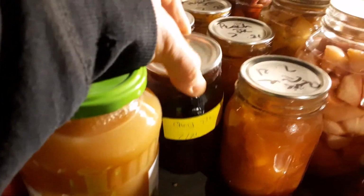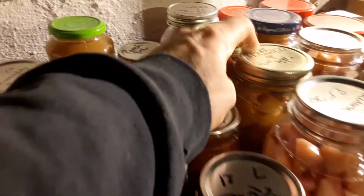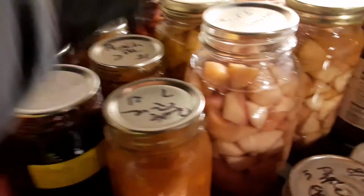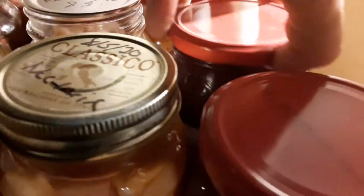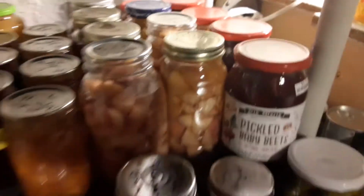See this here, some cherry pie filling, some peach pie filling, along with these pears and apples. I think some of these are nectarines and these are nectarines. Over here I also have some of this pickled beets, some red cabbage I still have. This is from last year. I still have it, so I need to eat that up.